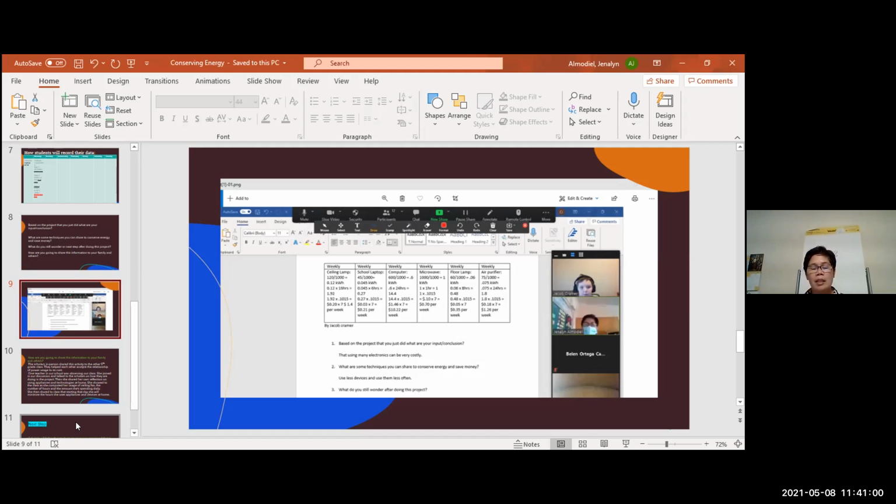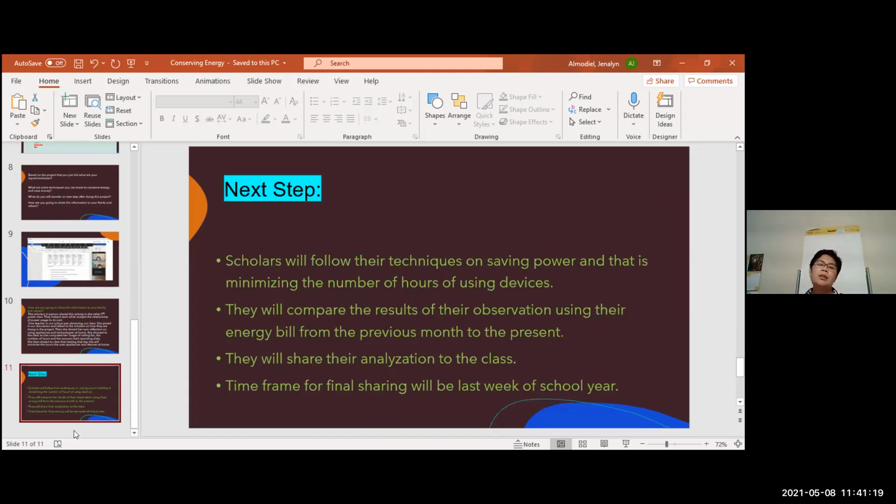And many of the scholars agreed to that one, which is really good because they became aware of their responsibilities, that they need to know how much power they're using and how they can help their family in saving power and saving money too. And then the last one is our next step. So we're not done with this project yet. They will follow their techniques on saving power, because they said they have to minimize the number of hours they're using at home.